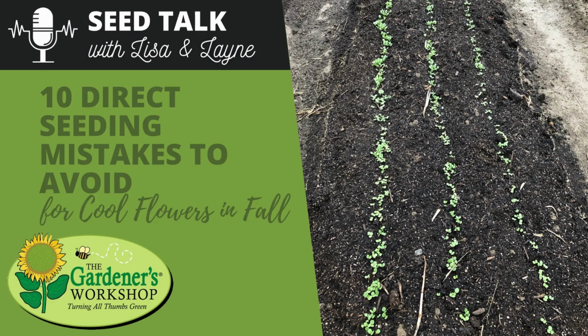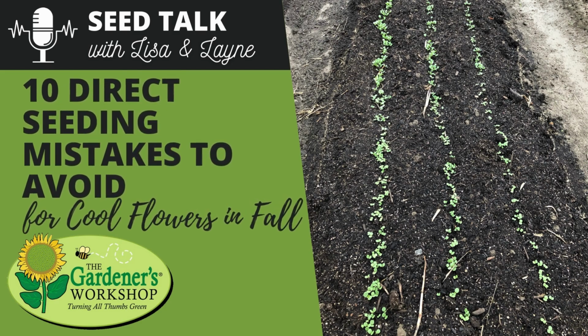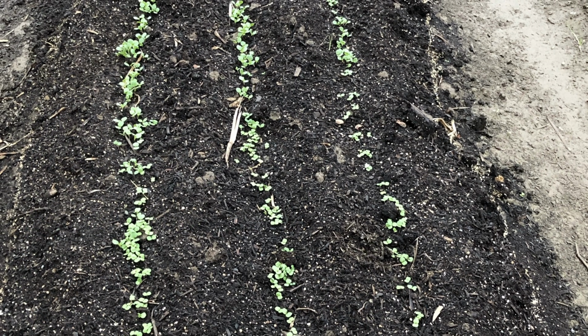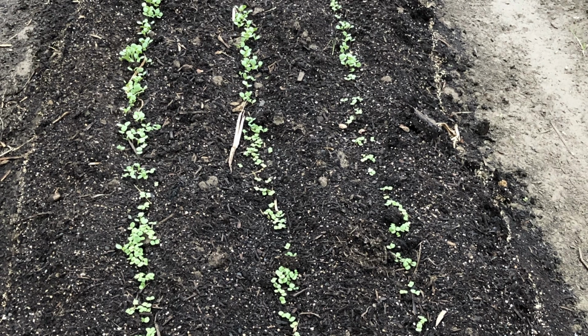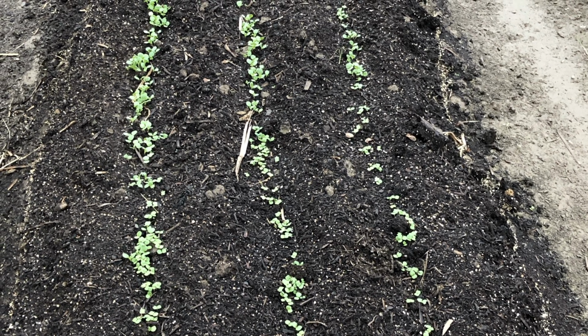So that way you can have nice thick stands of cool flowers coming up and they'll be beautiful for you the next spring. Great. And just keep in mind that we are specifically talking about direct seeding cool season hardy annuals in the fall, but a lot of the tips we'll be sharing should still be helpful to you, even if you're sowing at a different time of year. Yep. All right, let's get started.